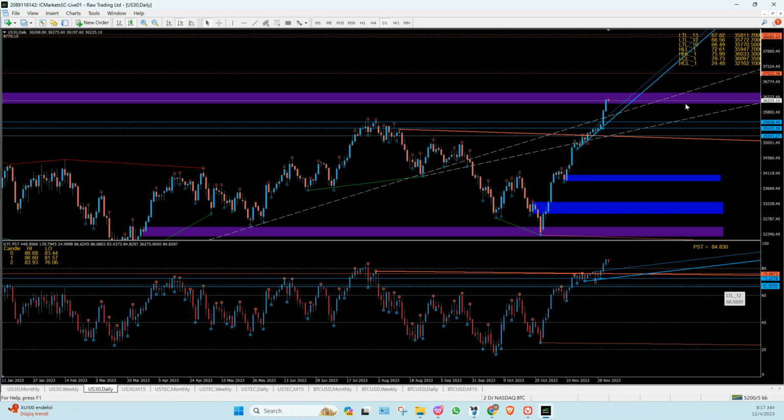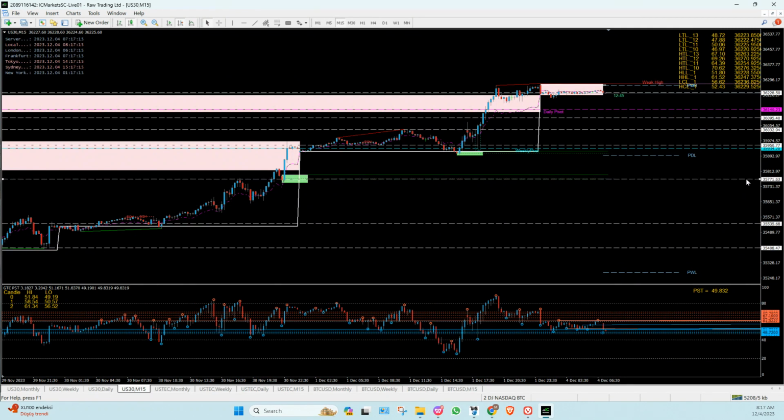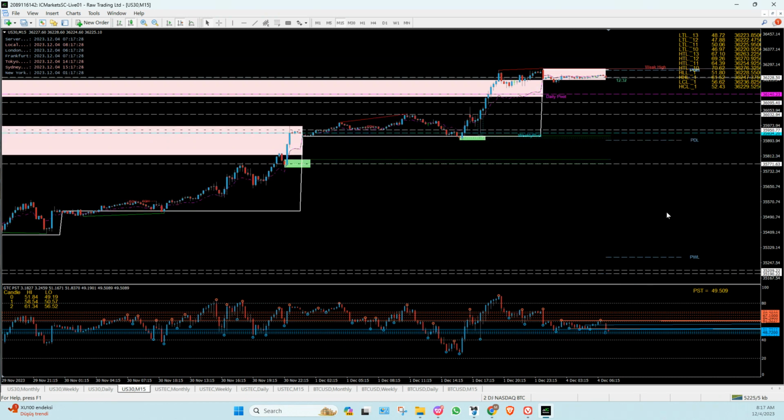got room to come down into 35,770. It could push all the way into 35,770, which is there. And as you can see, this makes sense. Okay, it makes sense to come and retest these levels. So I'm going to get rid of these now so that we don't get confused. Okay, and then we've got previous week low. If we break below that, we should be going into there.